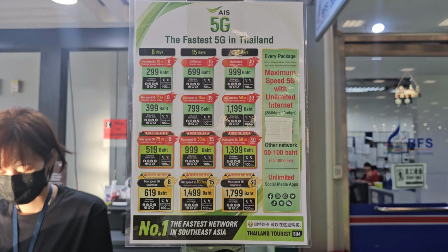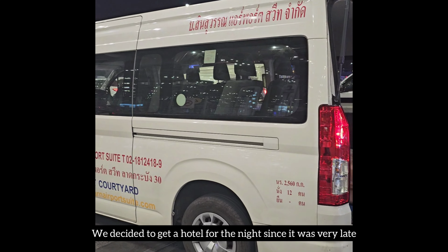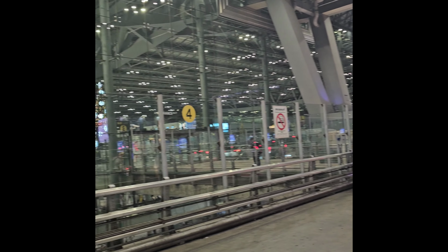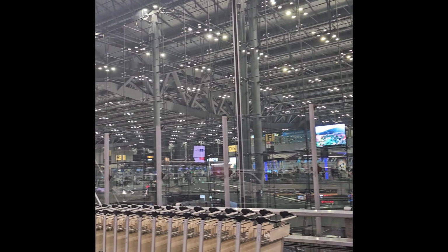We were finally able to get a small hotel that was very near, but it was very late. It was around 10 p.m. and we were really tired, so we just rushed, went to the hotel for the night. The hotel is Sinsvan Airport Suites. I hope I'm pronouncing that correctly.